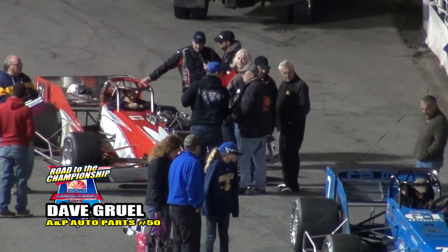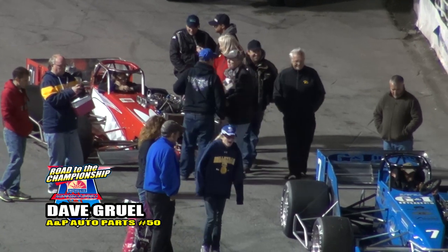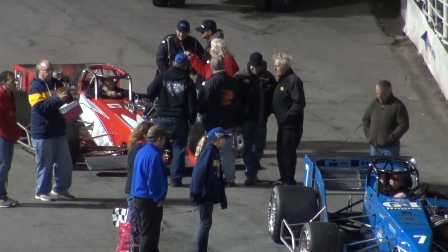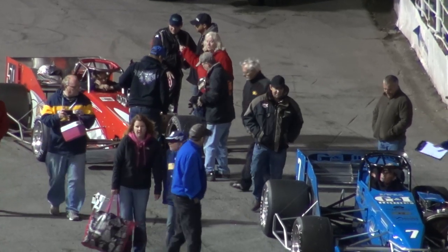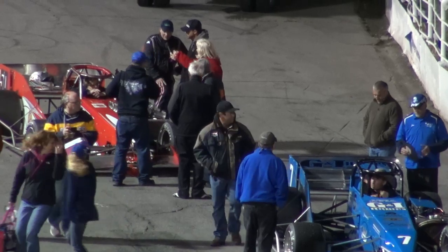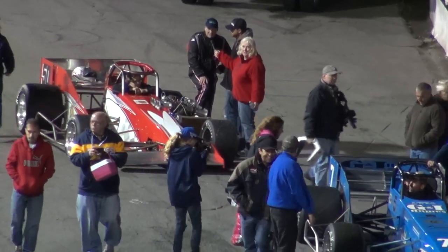It wasn't bad. I think we could have improved if we had a straight front end and a good rear wing on it. But seems like every week we got some type of something going on. But we still come out of it, and the whole team comes together. And another good night, top three finish. Kind of a wrecked race car. Got some damage there, but still came out of it.